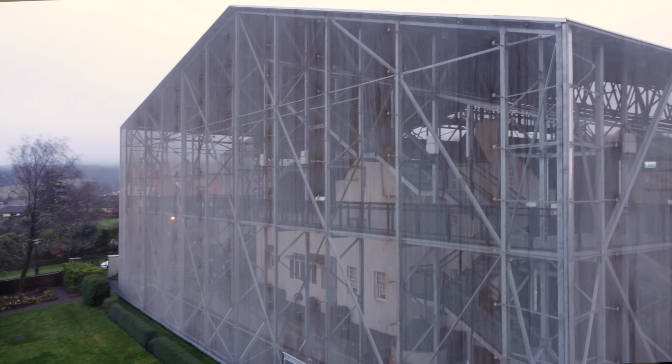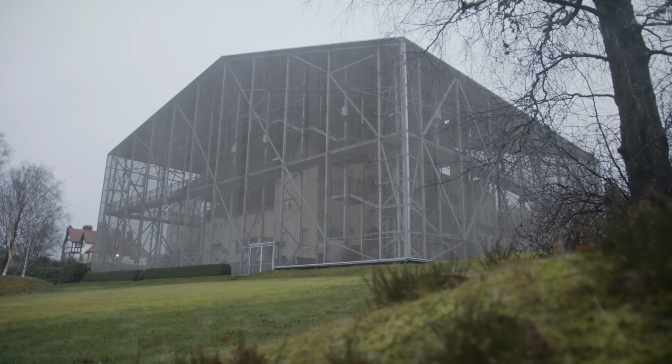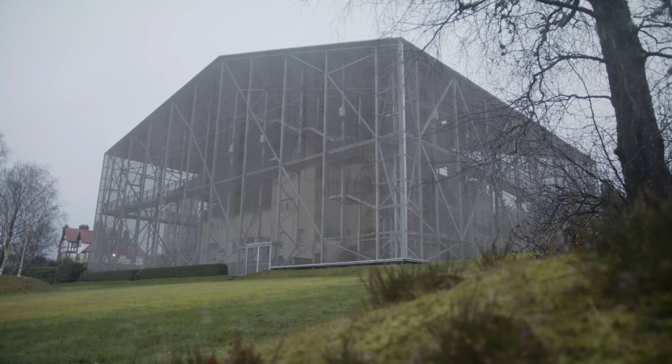The box is made up of 32.4 million individual chainmail links that surround the house in the world's largest sheet of chainmail. In terms of construction, it took 9 months. It really is one of a kind. It cost around £4.5 million.